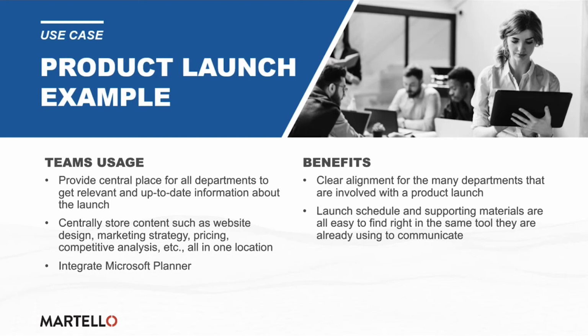Another common thing we see is integration of Microsoft Planner right in the team. So we have the details of the plan right at everybody's fingertips. On the benefit side, we get clear alignment for these departments that are involved in a product launch. So they're not chasing for the latest version of a particular document.